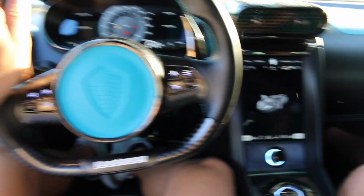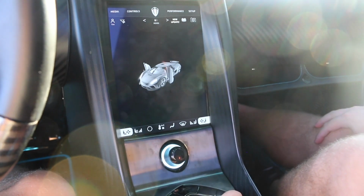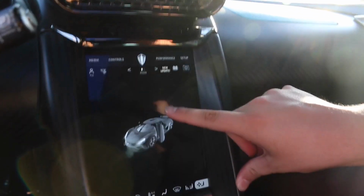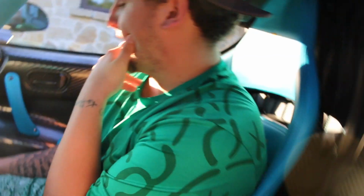Yeah. Steering wheel is super nice, and this screen is so cool. It shows that the doors are open. Let's see. Can you close your door right here and see if it changes on the screen? Oh, I didn't even notice that. It went down. One thing I like about this car is that it actually has Apple CarPlay, and most hypercars don't. And it's wireless too, you don't even have to plug your phone in. Yeah, it's all wireless, through Bluetooth.